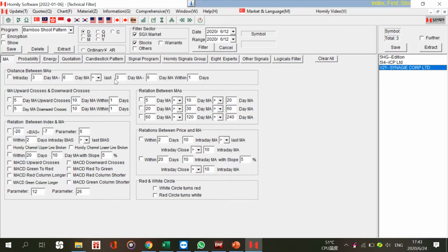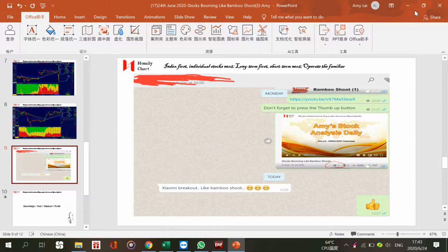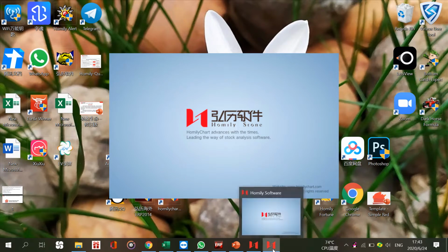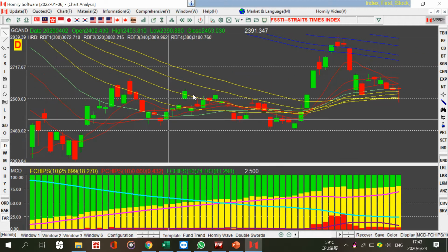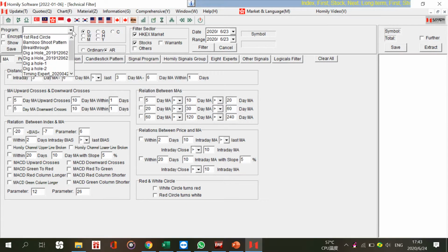Just now we checked the Singapore market. You can also check Hong Kong, for example. If you want to do the filter based on the Hong Kong market, let me shut it down first and open again. Okay, so I change to the Hong Kong market, technical filter, and I choose the right pattern, bamboo shoot, Hong Kong exchange. I also change the date to 12th June as an example.